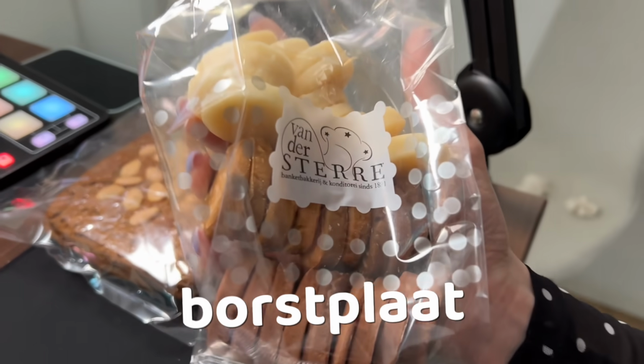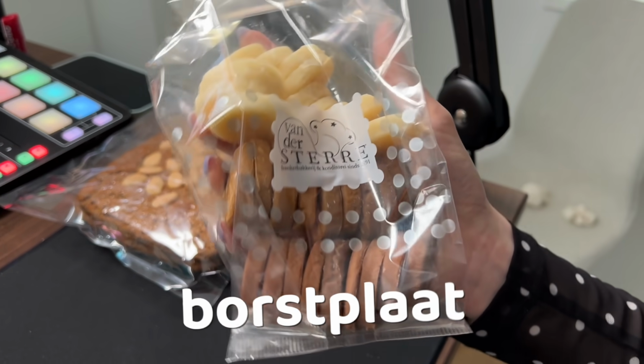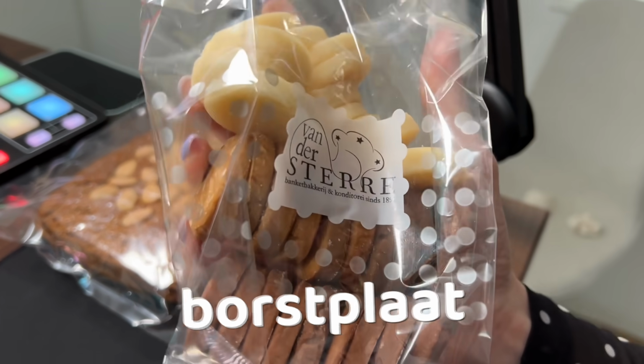Next up, borstplaat. These are little candies made with sugar, water, and a little dash of cream. And they come in different flavors, I guess. Yeah, it's crunchy. They're pretty hard. Is this gonna be like fudge? You think? Oh, like a harder fudge? Yeah, maybe. Not fudge.